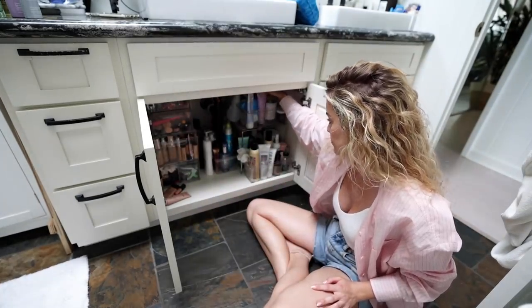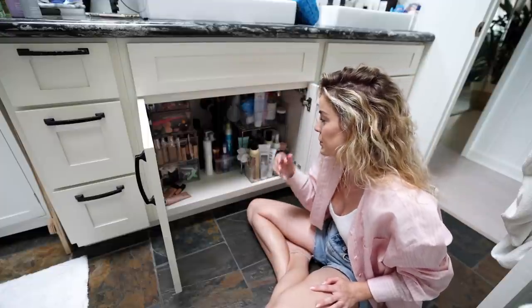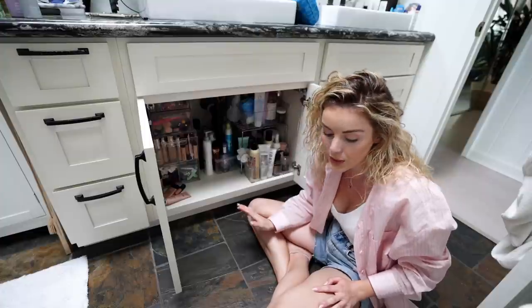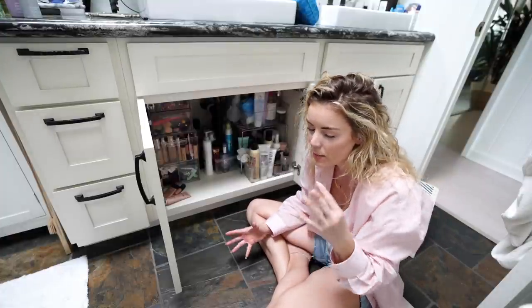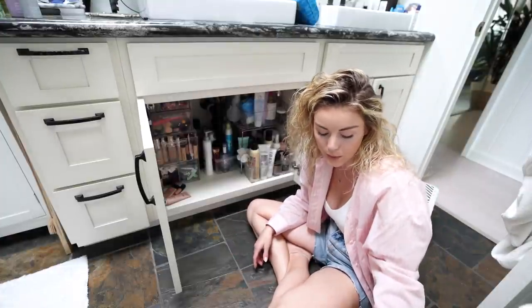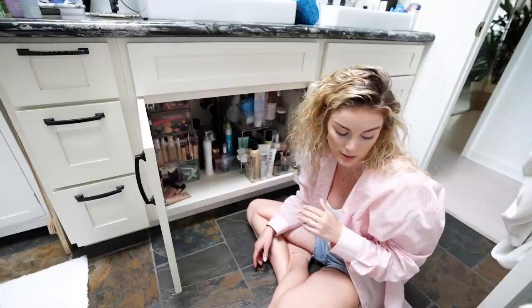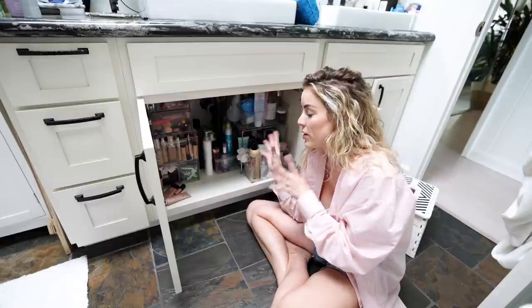It's just nice to make sure everything under here is what I use. Otherwise, it gets so cluttered that I end up not using the things I want to use. I just grab like what I'm used to using, if that makes sense. So it feels really good to be able to pull some of this out and put it back into my beauty closet rather than just being overwhelmed with this stuff.